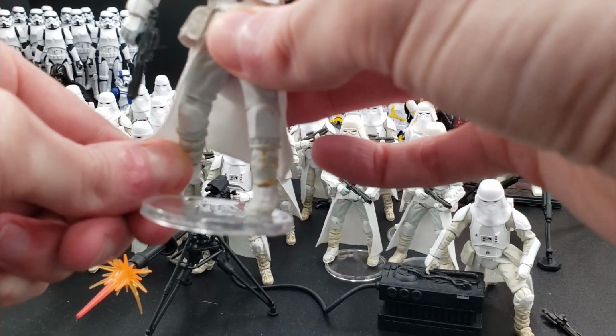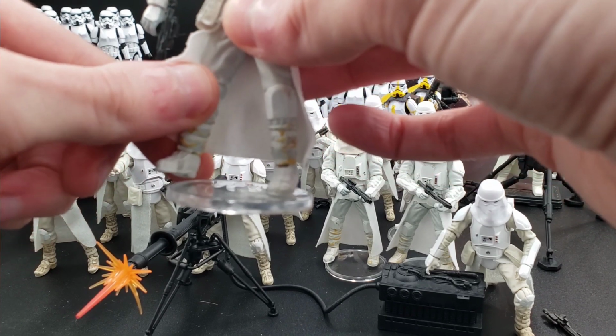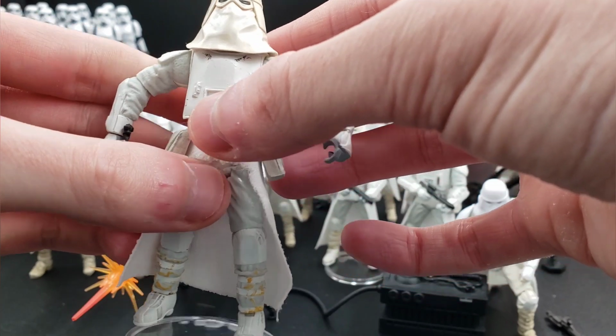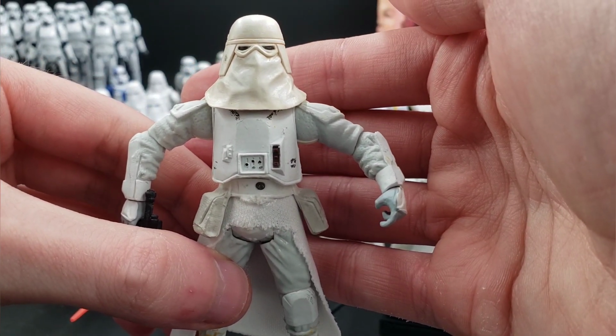So pretty good articulation. I know some people are going to say, oh, it's nowhere near perfect because of the hips and all that. And yes, I understand, but given the time period and the functionality of this action figure, I think he's really good.